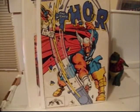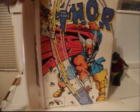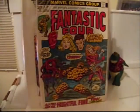My favorite 80s artist, Walt Simonson. Issue 337, first Beta Ray Bill. Love this book. This is awesome. I'm glad this book is actually starting to get some recognition.